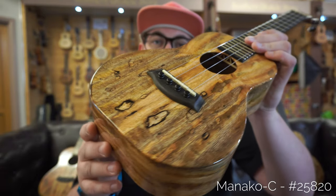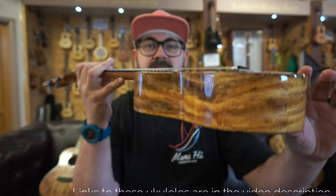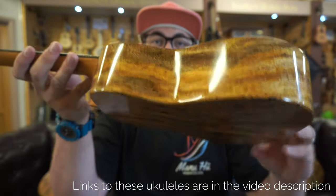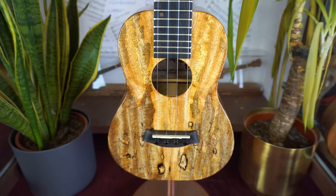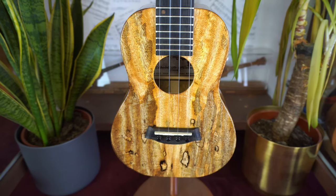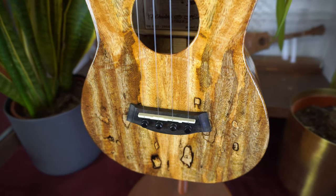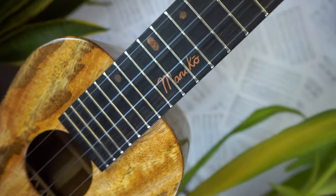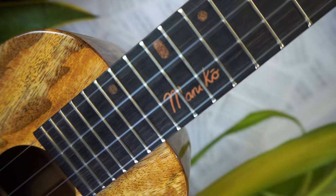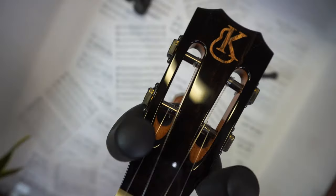It's a gorgeous piece of wood with some lovely figuring on the front, back, and sides. This will be the last Manako concert, remember? We've only ever really made, I think, four of them in the two-year period that the Manako has been in production. It has all the same features as the tenor, except you'll notice that the epoxy is done in orange on this concert. We've tried to mix up the colours to give them a bit more of an individual vibe, so some of them have been red, orange, yellow, colours that tie in with the colours of a mango.